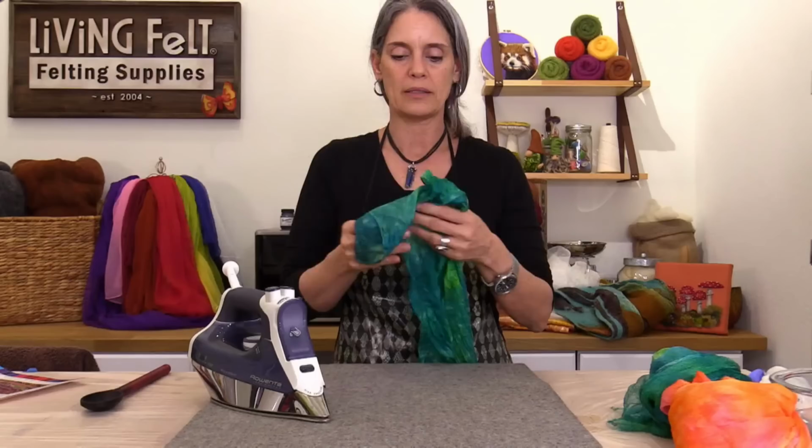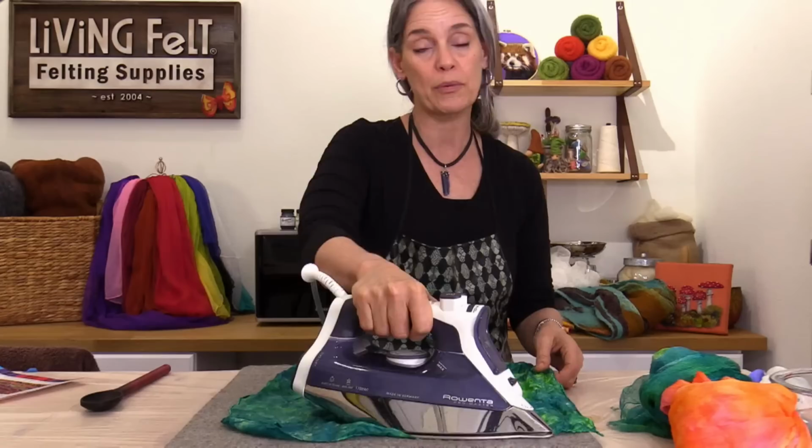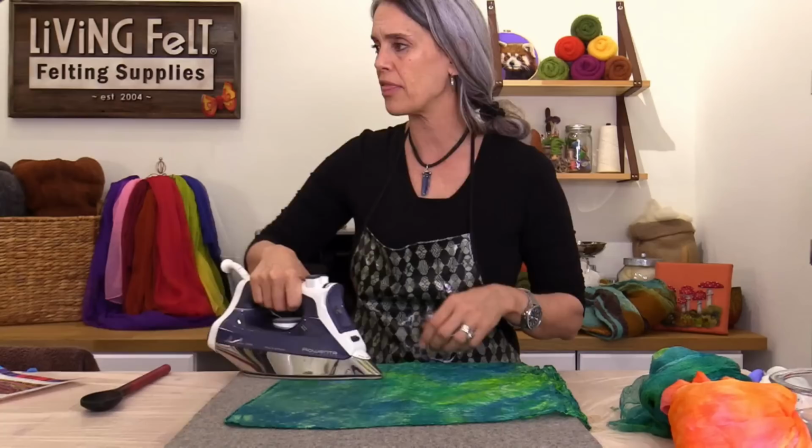So I'm just going to iron this silk. Now, if you get color bleeding off, well, then you know you didn't fix it quite well. So if you're unsure, then use an ironing cloth. And let me just give you a top-down view here.